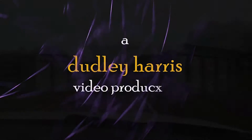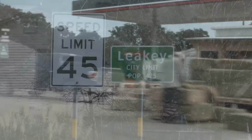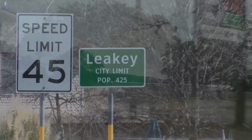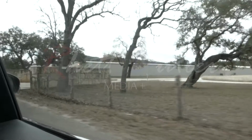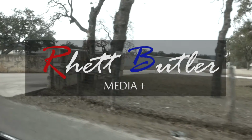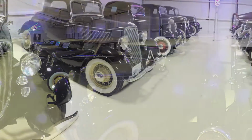A couple hours' drive west of San Antonio, nestled in the Texas Hill Country, is a quiet, quaint little town called Leakey. With a population of less than 500, it's quite small, but it harbors a big secret. American businessman, rancher, and car enthusiast Rhett Butler holds the keys to that big secret. In fact, he holds several hundred sets of keys, each one paired to an individual car.